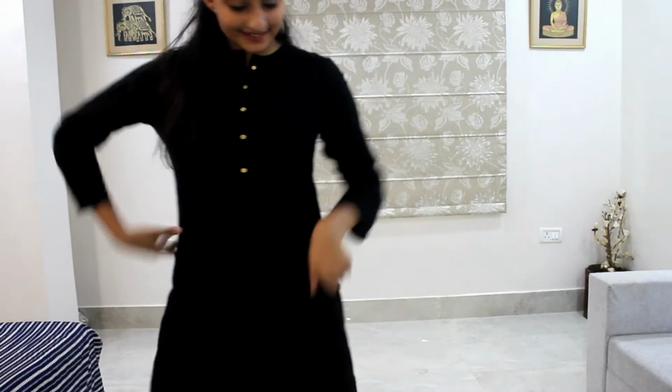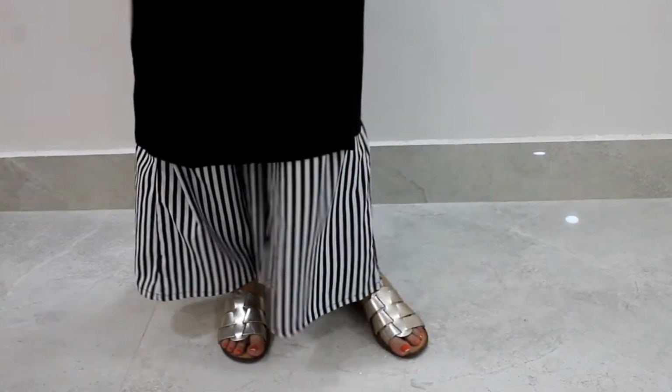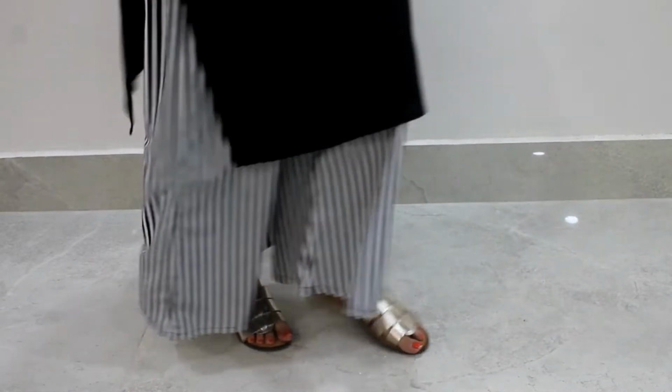Now the fifth look is a simple plain black kurta, and I've got a twist in it by wearing it with a pair of horizontal black and white stripes, and I've paired some golden shoes on.